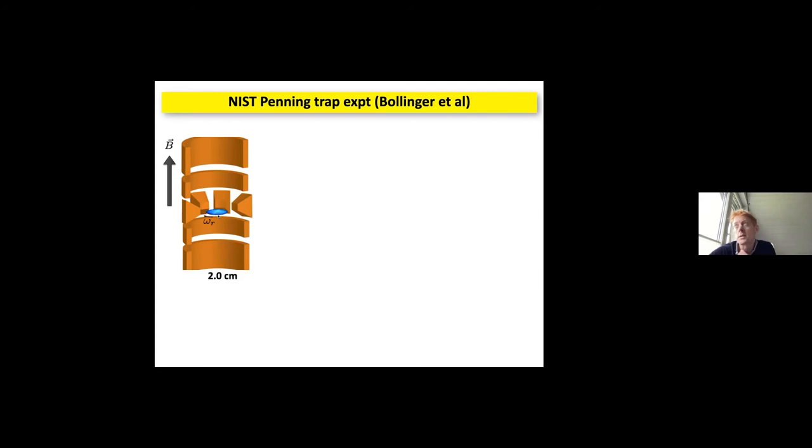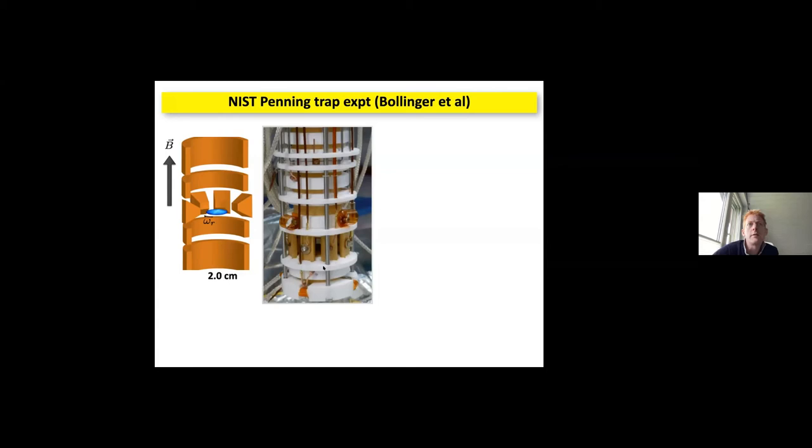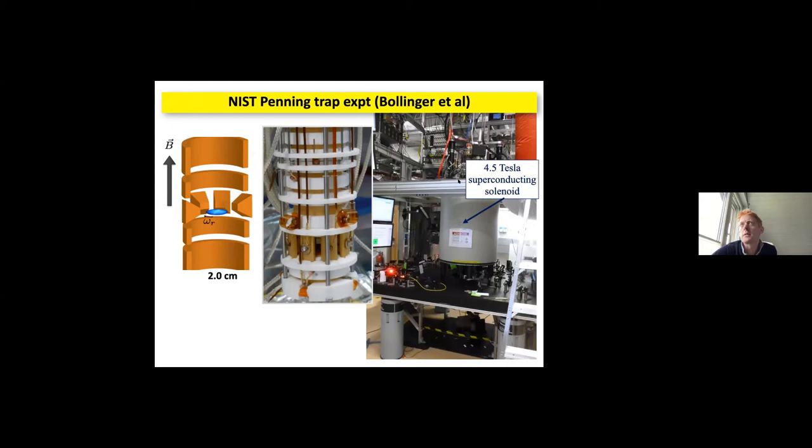So this is what it really looks like in real life, right? It's got these gold electrodes, which are held by Macor spacers. You can see various Kapton wires. And it has to be placed inside a superconducting magnet. So there's this 4.5 Tesla solenoid that he has in his lab.